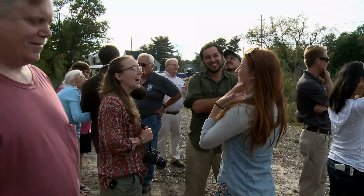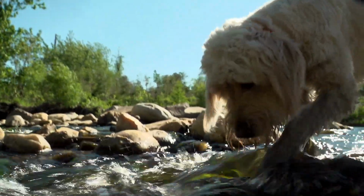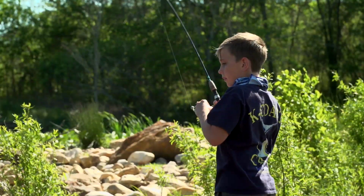Local people were kind of skeptical in the beginning, but they've been surprised how nice it is, and a lot of them are actually coming down here and walking everywhere they can walk. It's just such a beautiful area down here, and it just gives me time to relax and just calm down. I just love fishing.